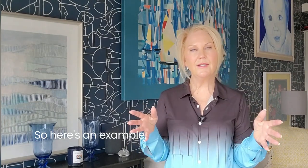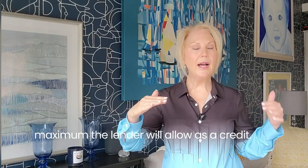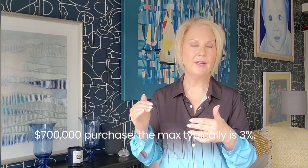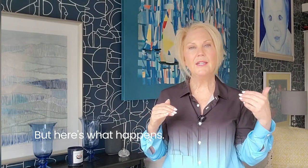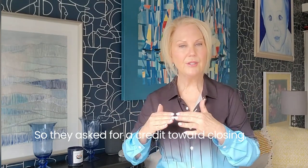So here's an example. The house is listed for $700,000. The maximum the lender will allow as a credit, in this case, if it were a $700,000 purchase, the max typically is 3%. But here's what happens. They asked for a credit toward closing. It was pretty hefty. It was a $17,800 credit.